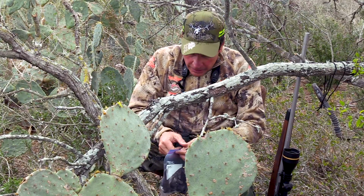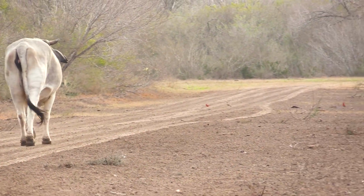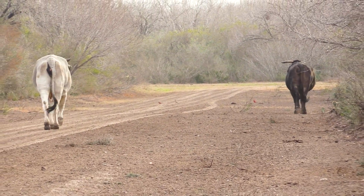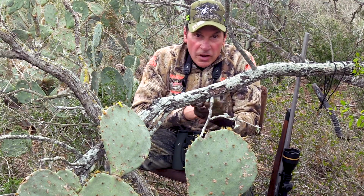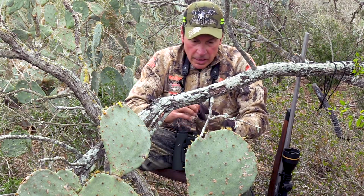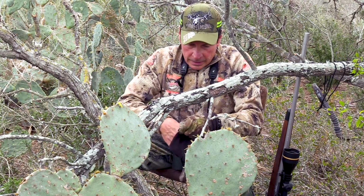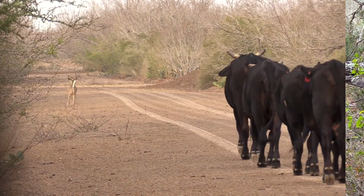It's actually a pretty warm day, but you gotta wear the cover. You gotta wear the cover, and use natural cover to blend in. So you gotta wear long sleeves, you gotta wear gloves. It's just important. I'm gonna get everything I need ready to go.